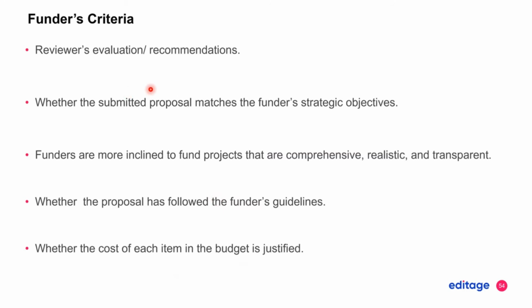And then the funders' criteria, they look at a different set of criteria. So they take into account the reviewers' comments, and then the funders will look at the evaluations. They look at the match with the overall strategic objectives. For example, the PIRE grants want climate change and societal impacts and clean energy. So you probably have a higher chance of getting funded if you address those strategic objectives of your funder. So again, funders are more inclined to fund projects that are comprehensive, realistic, and transparent, and you follow all the guidelines. Very important to read and reread the guidelines for the proposal. You also want to have a justification of the cost of all your items.